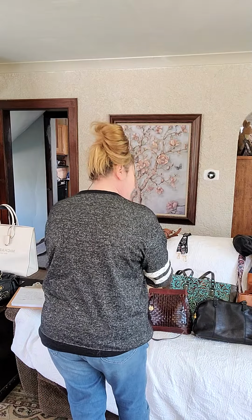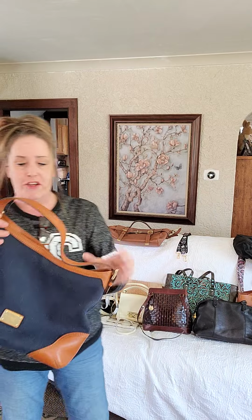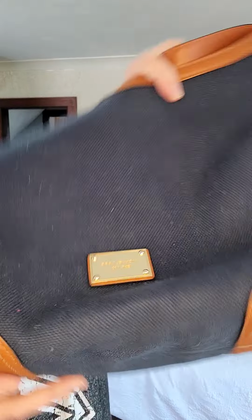Next up. Yeah, let's do this one. You guys, there was a lot of interest in this one. This was in one of the unboxings. I thought it was denim. It's made to look like denim, but it's actually canvas. Beautiful condition. Michael Kors.